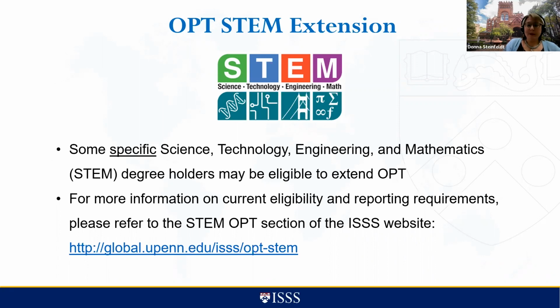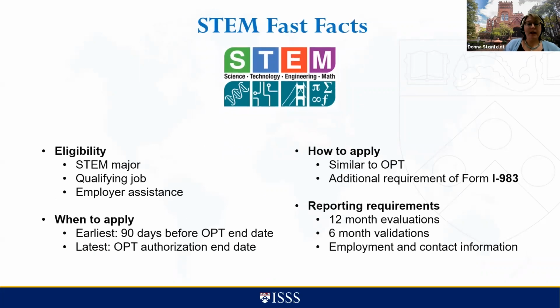So all of the steps and process are going to be outlined here, but this is something that you're going to be considering, let's say, a year from now, if you're graduating this May. So some of the fast facts in regards to STEM. To be eligible, when you're graduating, you have a STEM major. You are in a job at the time you're doing the STEM extension, not the regular OPT. Your employer is working with you to complete what is called a training plan, a Form I-983.